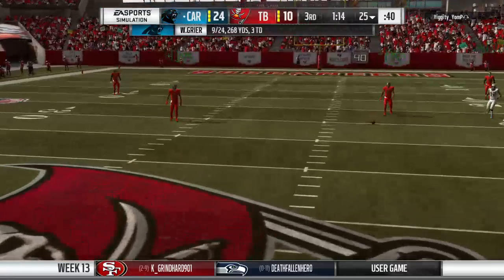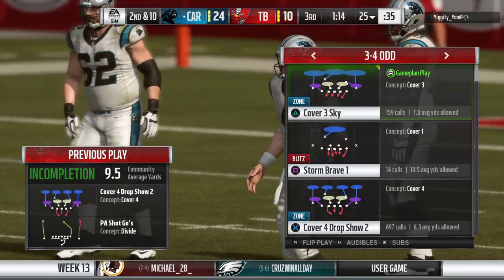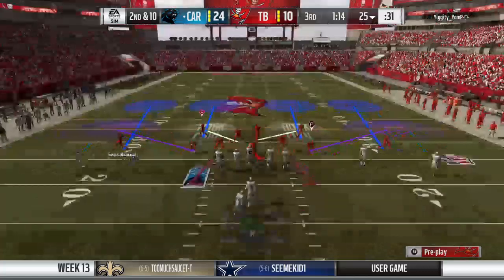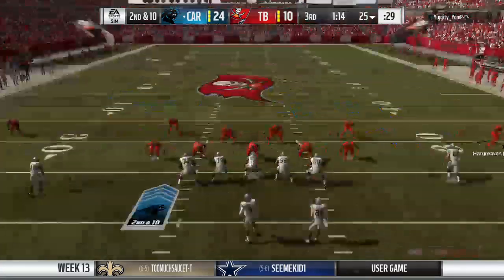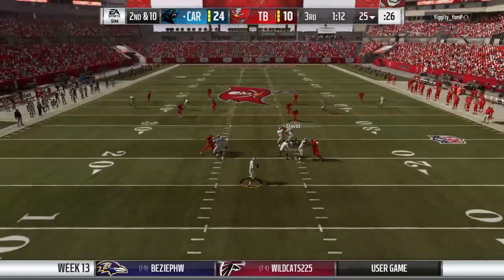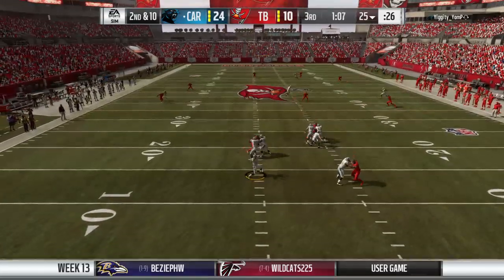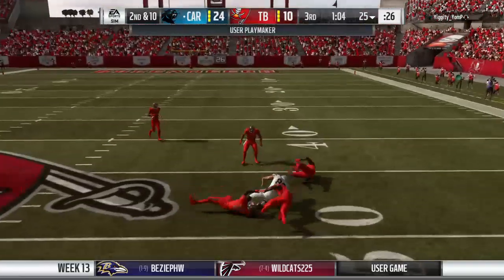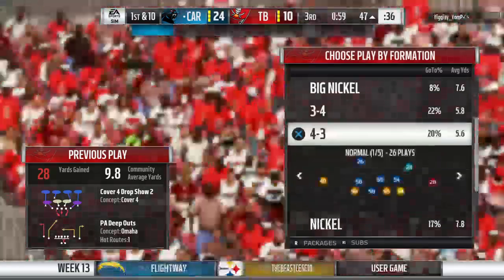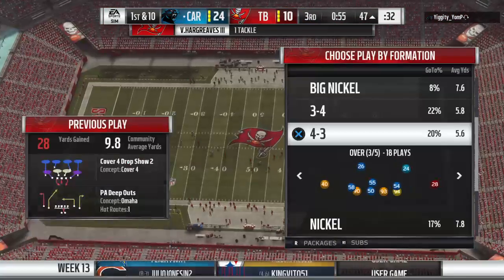And incomplete on the deep ball. Greg Olsen was the intended target, and that'll bring up 2nd down. Let's face it, you can run the route tree as many times as you want, get in sync, practice it, do all those things. But once you get to game speed, it doesn't always time up quite that well. That one goes incomplete. Looking to throw. Airing it out for Olsen. Well, this is taken in. It's complete. And he'll be taken down, but not before they work it across midfield. A really good pickup of 28 yards.